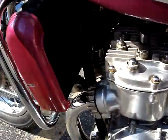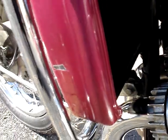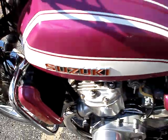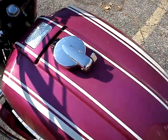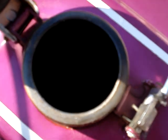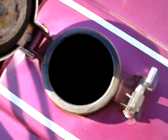One little scrape here on the radiator cover. Looks like there might have been a foot peg installed there at one time. Gas tank is nice and clean inside. Probably kind of hard to see in the picture.